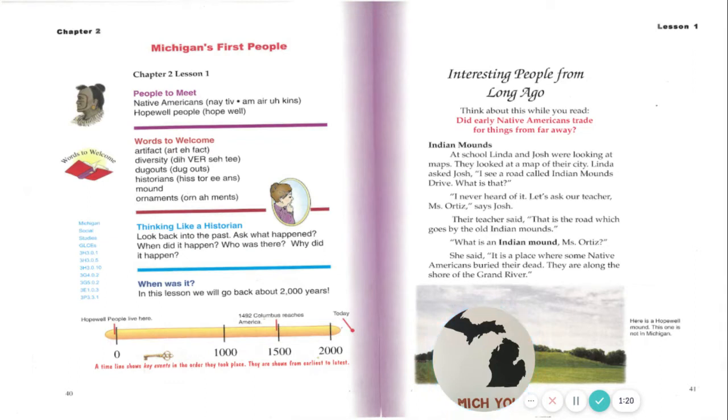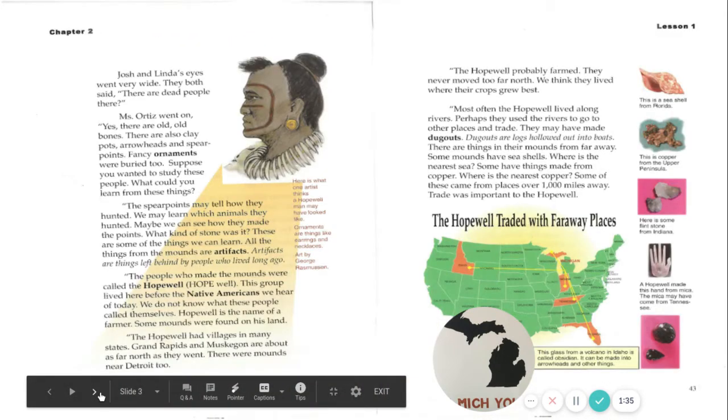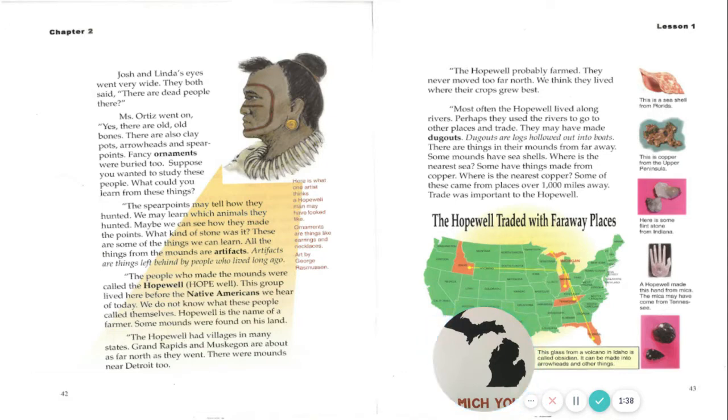At the bottom of that page, my speaker's kind of over it, but you'll see a mound very similar to my first slide. It is a mound from the Hopewell natives. Josh and Linda's eyes went very wide. They both said, "There are dead people there?" Mrs. Ortiz went on, "Yes, they are old bones. There are also clay pots, arrowheads, and spear points. Fancy ornaments are buried too."